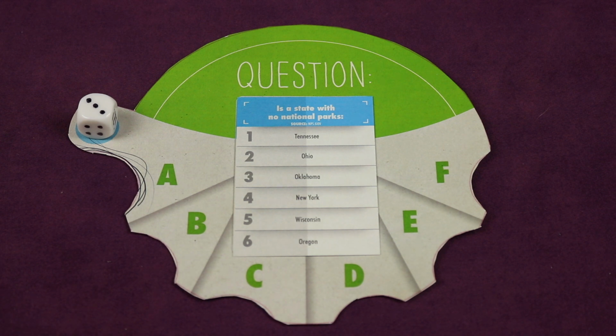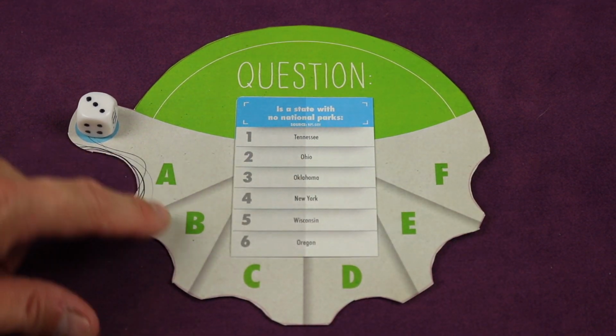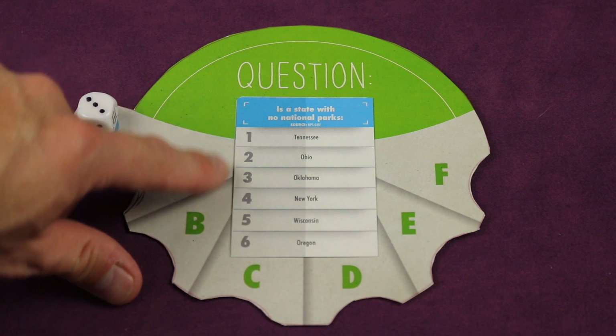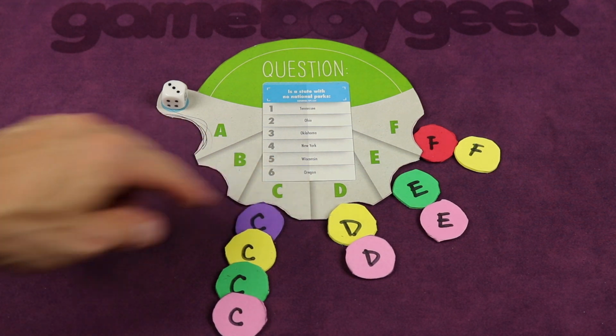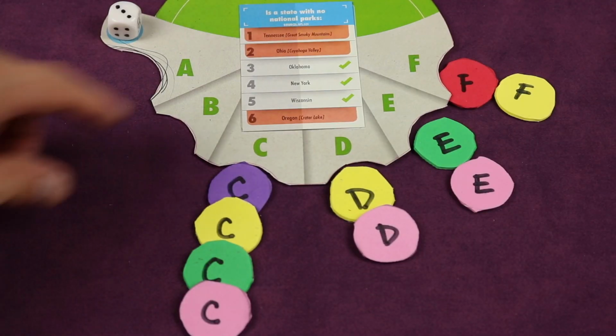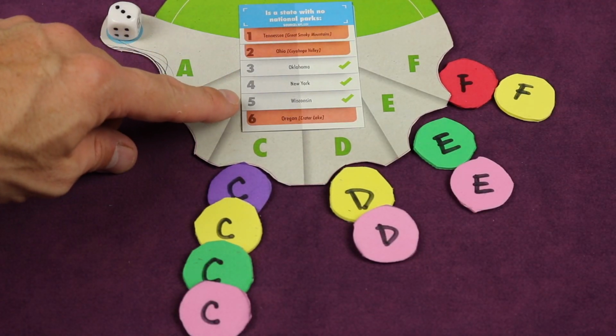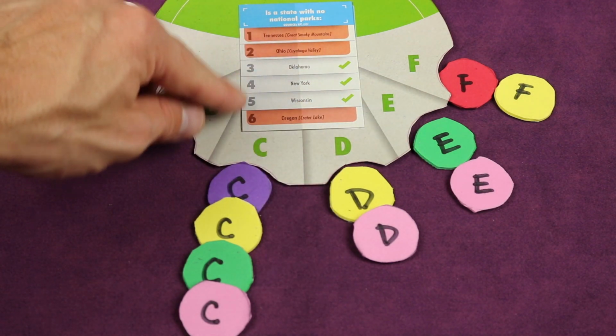Everyone will secretly select which ones or one they think is true. And again, A through F in this case has to do with 1 through 6. Now once everyone's secretly selected their answers, everyone will reveal them and place them in the lined up letter. Then the card will be flipped over and we'll see what happens. So here are the truths: Oklahoma, New York, and Wisconsin. And again, in the final, this is going to line up more with these letters. This is really C, D, and E here.